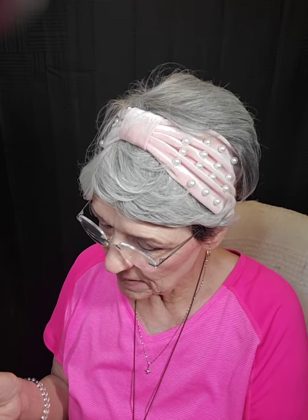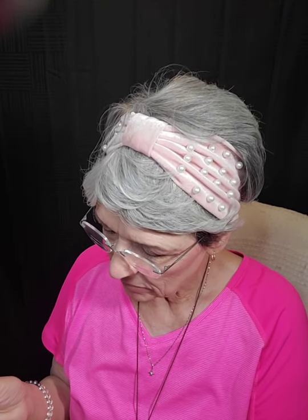What number was that? This is Express Eye Pencil, color 03, For Pretty Gray.